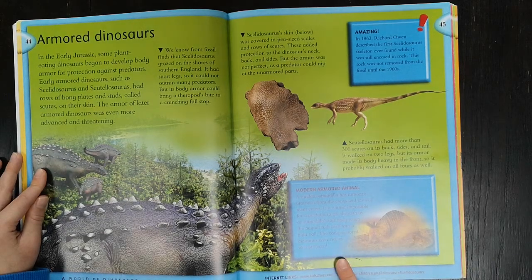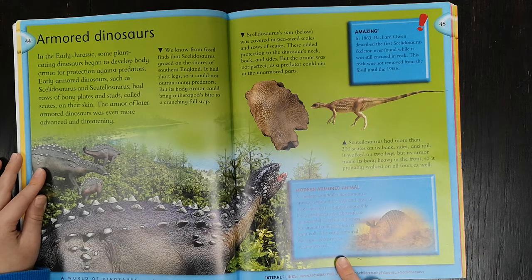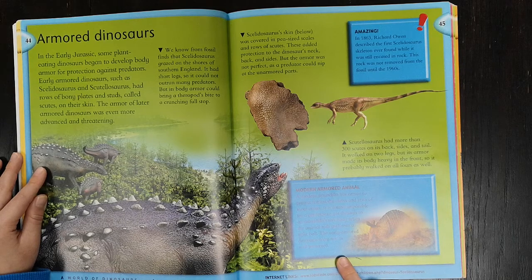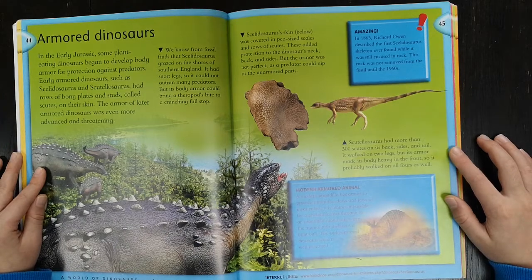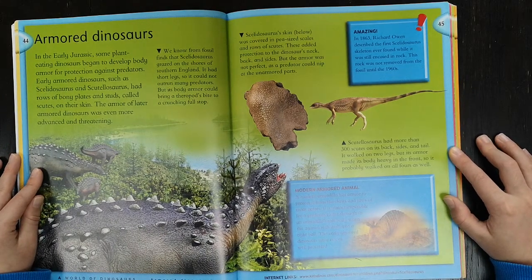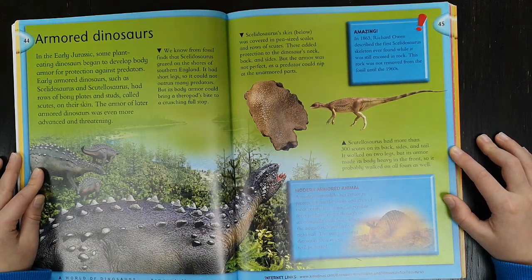Modern armored animal. A modern armadillo has armor to protect it from the claws and jaws of meat eaters. It is almost impossible for a predator to get through to an armadillo's soft body when the animal rolls itself into a tight ball. The early armored dinosaurs were not as well protected.